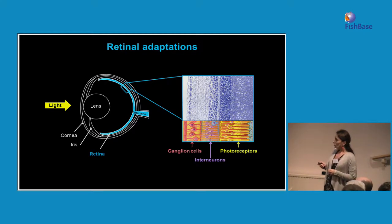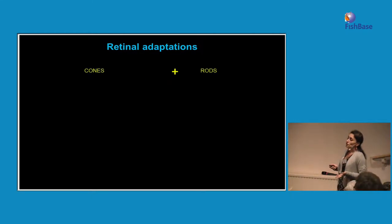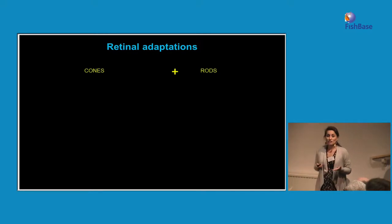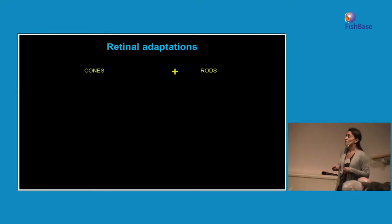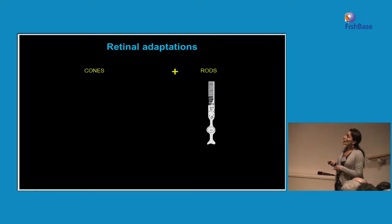And so today I'm going to focus on adaptation within this layer, and I'm going to talk more in detail about photoreceptor adaptation. So you all know that we have two types of photoreceptors, the cones and the rods, and they differ in morphology and in the visual pigment, the visual gene opsin that they possess. And each photoreceptor type is adapted to function under different light conditions, allowing the animal to see during most of the 24-hour period. So rods are long and cylindrical, and they possess the highly sensitive rhodopsin gene, RH1, and they mediate vision in dim conditions.